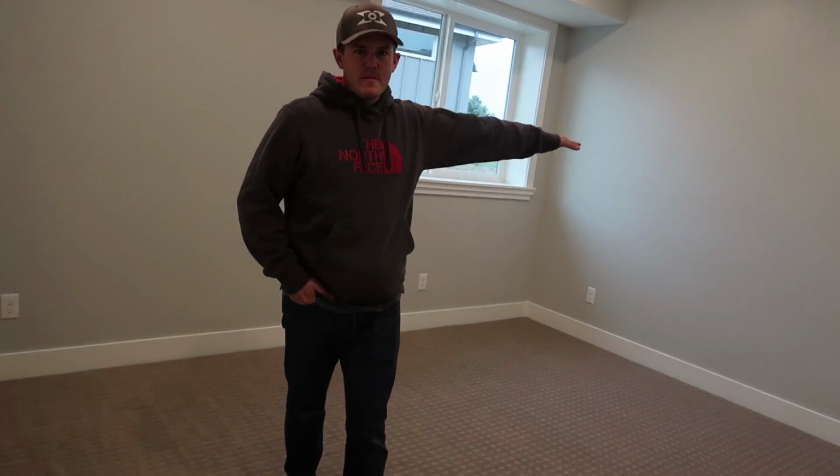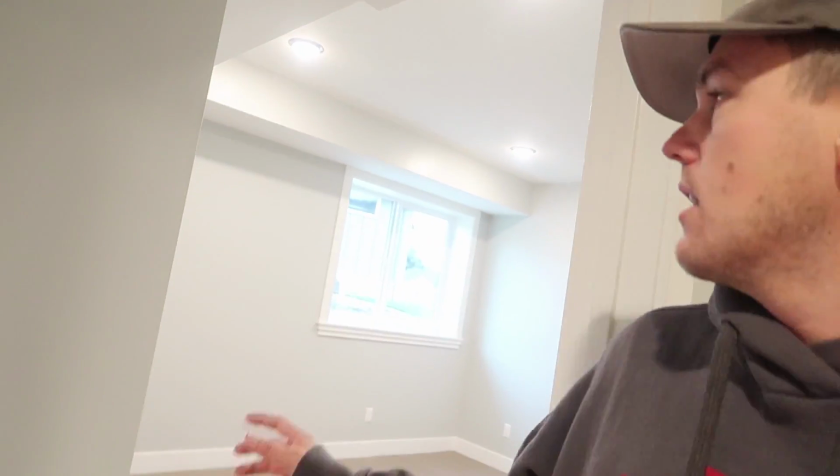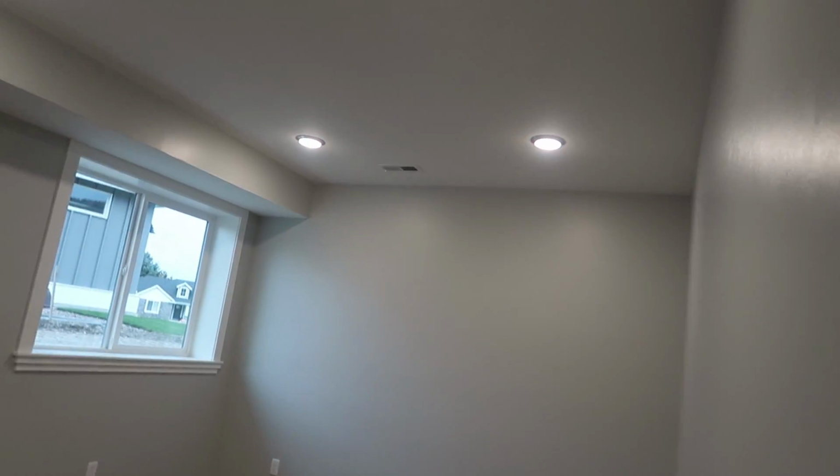That one as well, I would like to have a guest bedroom too, but for now this will be a guest bedroom. I just like how much light there is in the room. It's not too bright outside yet. It's still pretty early in the morning, but the lights do a really great job.